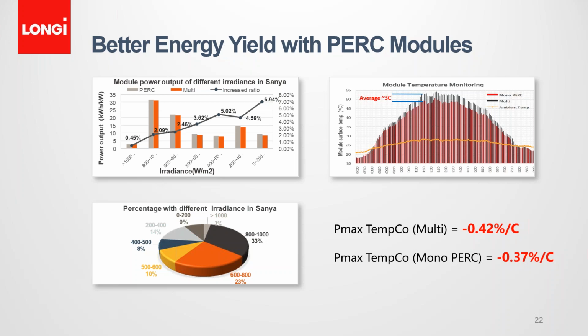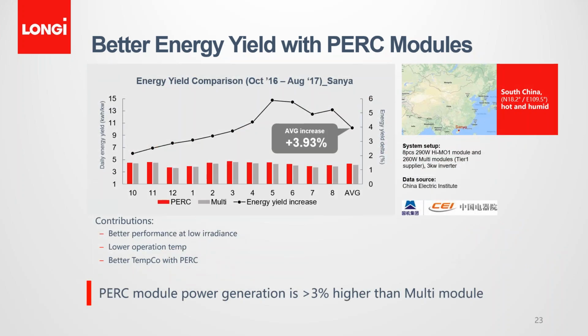So basically, the mono PERC modules have higher power output, can lower the BOS, and help to save the BOS cost, right? Which is very significant for the residential market. And on top of that, you have somewhere between 2 to 4% higher energy yield with the mono PERC module. We have a system tested in Hainan, in southern China, where year-round energy yield monitoring shows that the mono PERC modules yield about 4% higher compared to the multi modules at the same site, right? This is a relatively hot, humid area. So the contribution was those 3 factors I explained in the last slide.